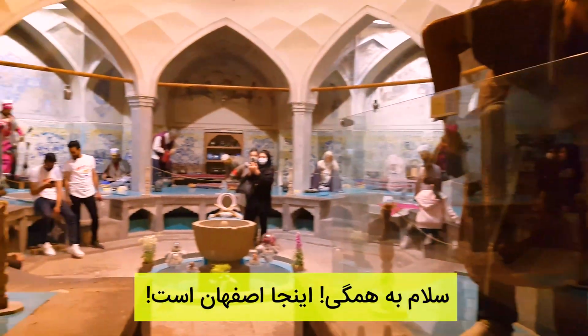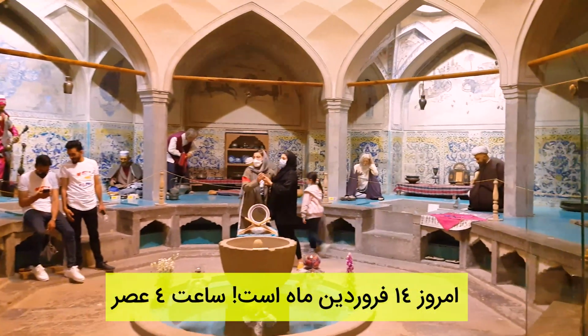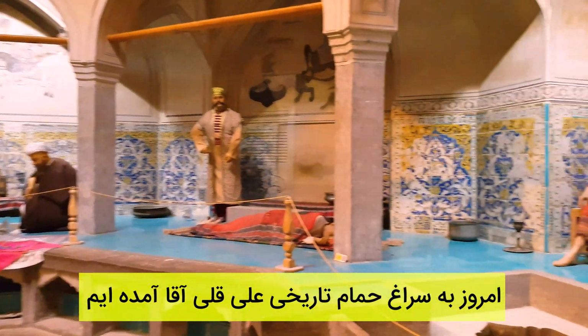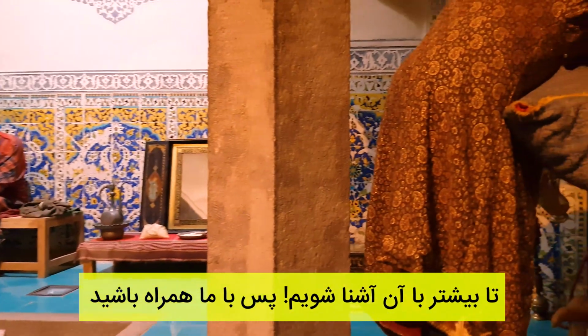Hello everybody, here is Isfahan. Today is 3rd of April at 4 p.m. Here is QOLI AQA Historical Bath. We are here today to get more familiar with it and have a short walk. So stay tuned.